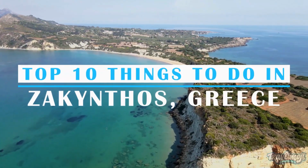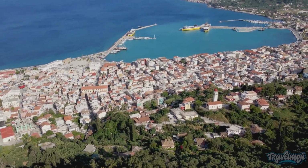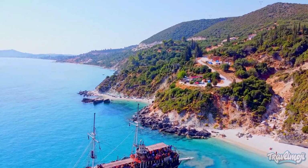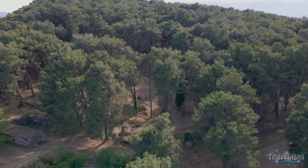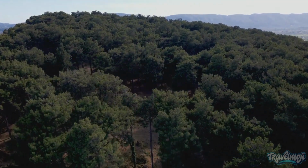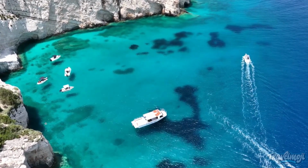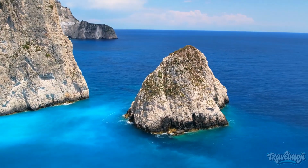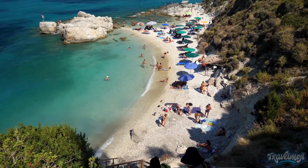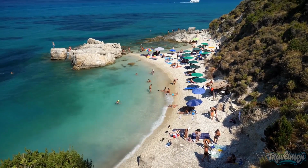Top 10 things to do in Zakynthos, Greece. I find it a bit funny when people visit Zakynthos and complain about lack of things to do. Are you kidding me? Zakynthos is one of the most exciting places in the world, and not having a lot of fun there translates to two things. You're not an outgoing person, or you just don't know where to go. That's just it. If you fall under the second category, then this video is just for you.